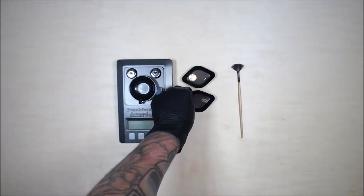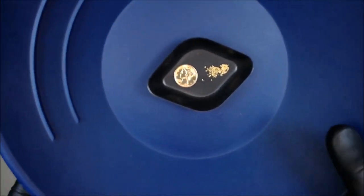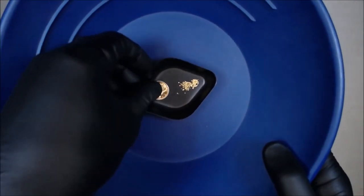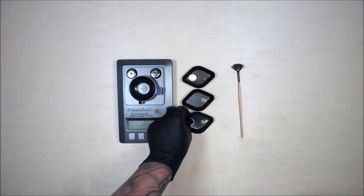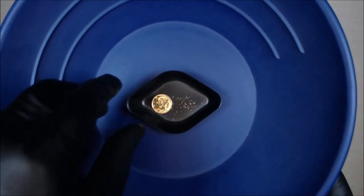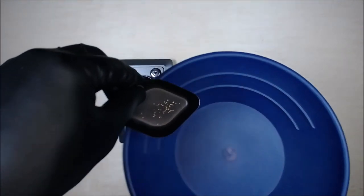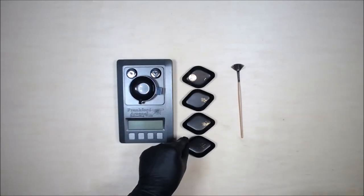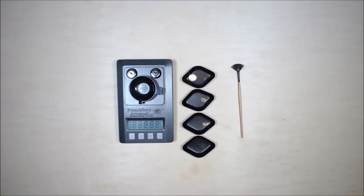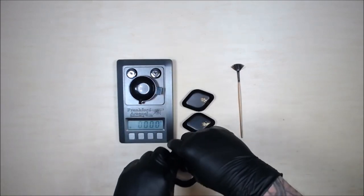Really nice little pile. In the minus 20 plus 40, even more gold, probably almost 30 pieces in there. Too many for me to count. And lastly, in the minus 40, even more gold. A nice little pile in there. And again, that was kind of surprising too. Did not expect. So let's weigh this up, see what we got, starting with the plus 10.